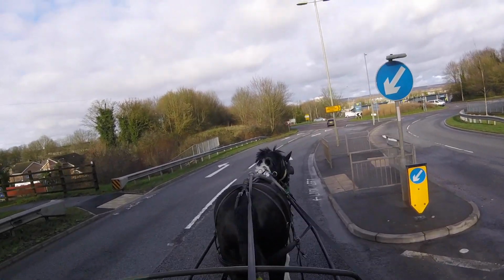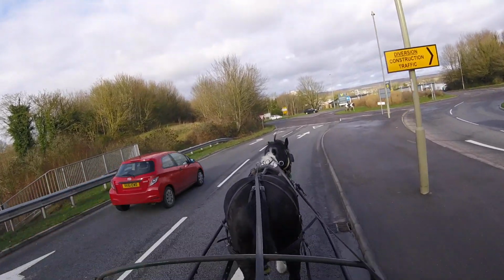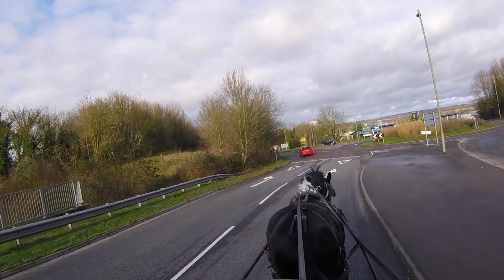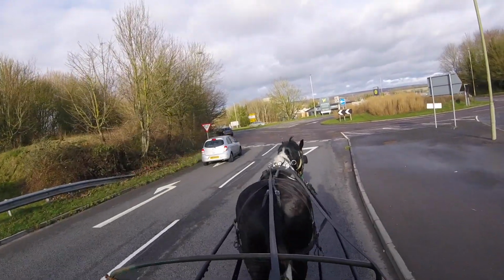But I'm so pleased with him. How could you not be? He's an older horse, and we've done this with him. Here he is out. You wouldn't get a more busy road, heavy traffic, roundabouts, road markings, and he copes beautifully.